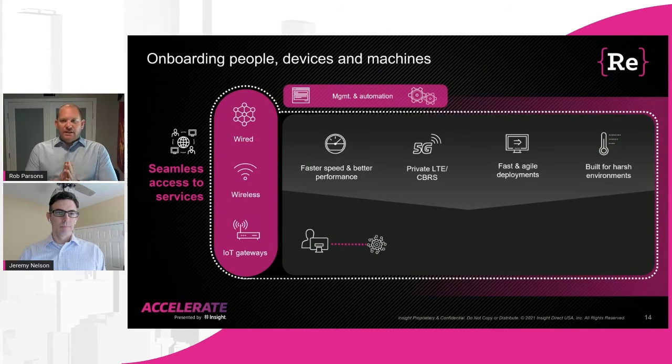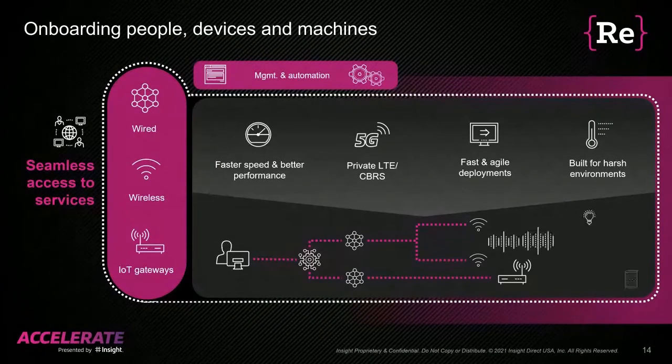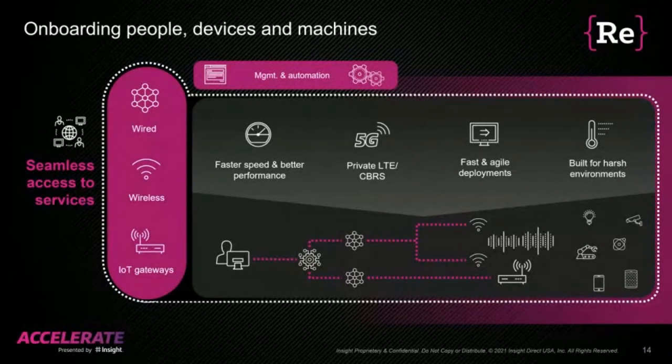So we've teased it so far, and I really want to dig in here. We built this reference architecture that revolves around helping our clients to really accomplish a few things. The first of them being to provide seamless access to services. We know that devices, whether they be Internet of Things devices, end user devices, servers, whatever, they're coming in across a variety of different mechanisms. The primaries, not all of them, but primaries being wired, wireless, and IoT gateways in this case.